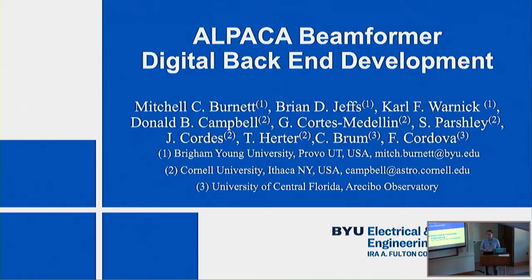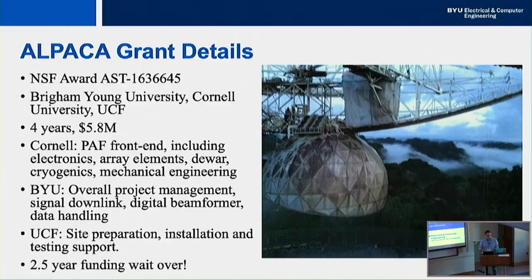So, Mitch Burnett, I'm a research engineer at BYU Radio Astronomy Systems Group, and I'll be talking to you about the ALPACA Beamformer, our digital backend development, where we're at, where we're headed, and what we're up to.